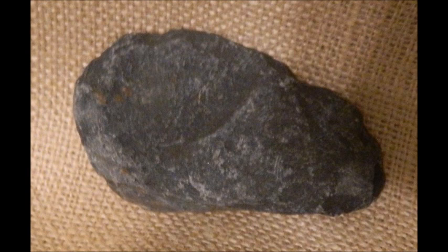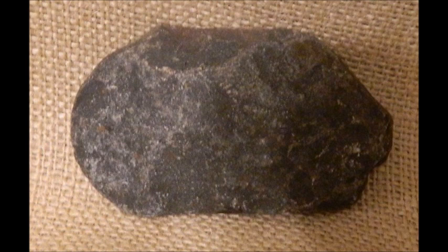But anyways, it's very different than any of the other ones I've ever found in the past 35 years. And then the abundance of hand choppers. There's so many of them, so many, and celt forms. It's just a phenomenal thing.